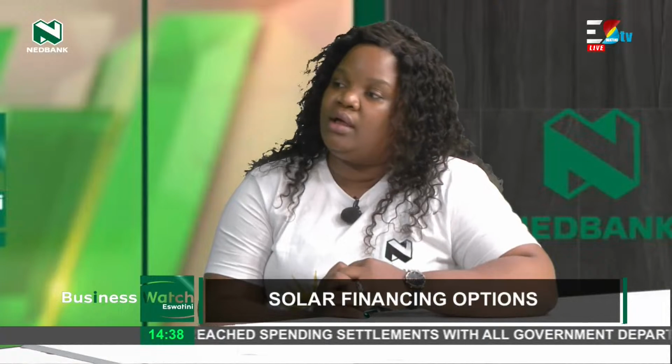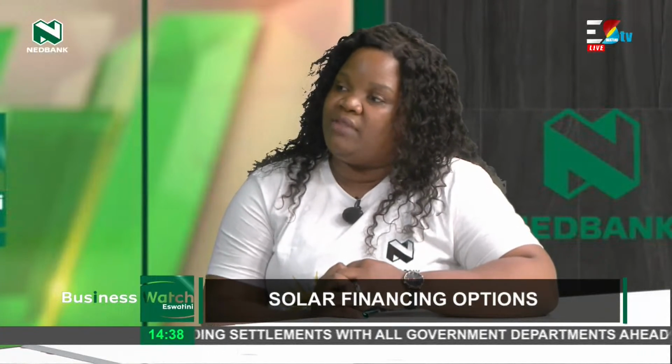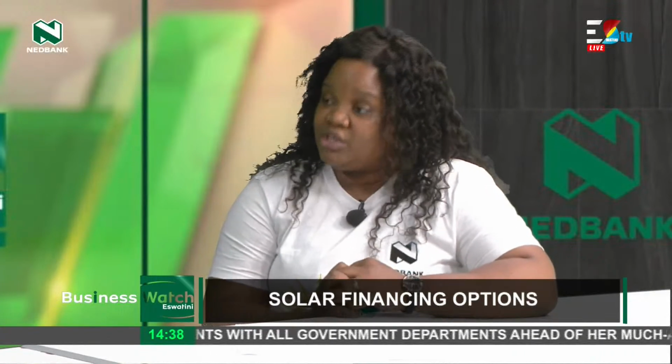And then option number two, we have under the solar rural facility. Under the rural, it is covered by your pension. You take up to 60% of your pension, so that is the security for that type of loan. The tenure is up to 10 years. The same as with the urban home loan, you need to have an insurance cover for that.